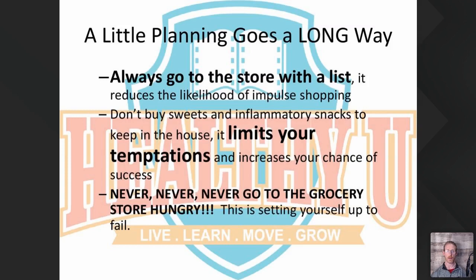Now, when you're going to the grocery store, don't buy sweets and inflammatory snacks to keep in your house. You need to strictly limit your temptations. And this goes for your kids. We so much want to improve our health to reduce the likelihood of chronic diseases, but if our kids have temptations available, because they don't have impulse control for the most part, they're going to go after the tasty snacks versus the healthy snacks.